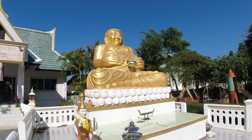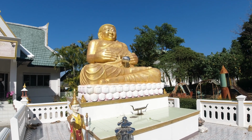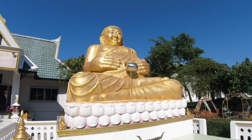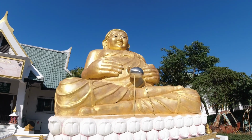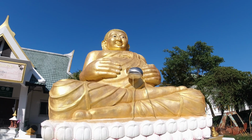Okay, so here's a rather rotund Buddha, and the idea here is to visit and throw some coins into that container, which will become a donation to the temple.